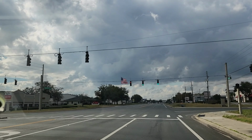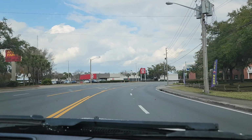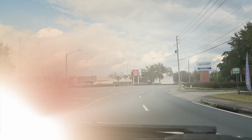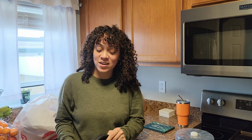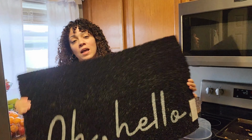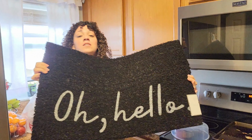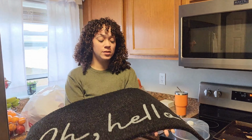Target right now because I am in desperate need of a front doormat, so we're gonna go try and see if I can find something that's cute. So let's go. Yeah. So we went to Target because I needed a doormat for the front, so I got this one. I saw it online, it was $13. So it says, oh hello. I'm gonna show you what it looks like when I put it down. So we got that.